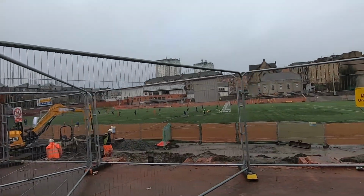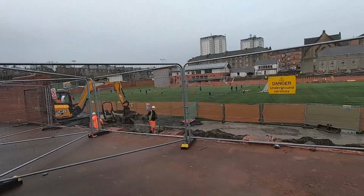Pretty interesting. Queen's Park, yeah, now a professional team. I think they were semi-pro before, but yeah, now going professional as they move here to Lesser Hampden. And there they are training, and there's the people working on the ground to make sure it's ready for them when they need to move in. But yeah, off to Hampden number 2 finally.